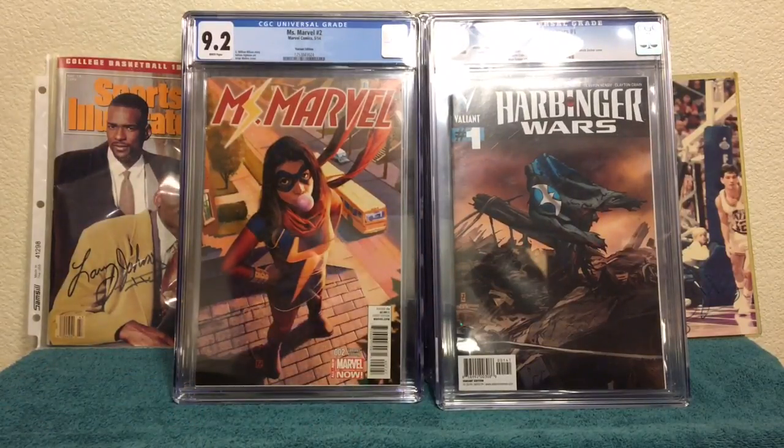All right, Harbinger Wars, number 1. This is the 1 for 75, I believe. Zurcher variant. Not the most intricate cover, I guess, just the flag there, but with the Bloodshot movie coming, the Harbinger movie coming, and then later Harbinger Wars coming, it's kind of a cool book and could definitely pick up some steam.